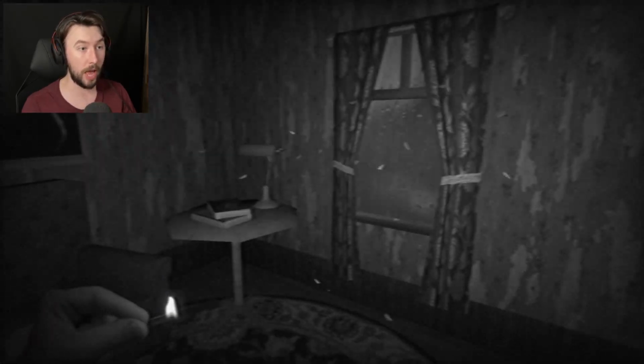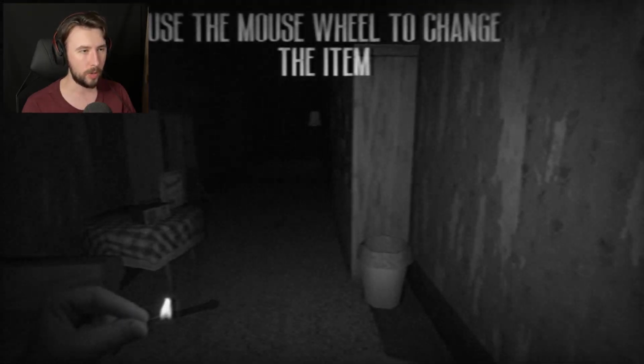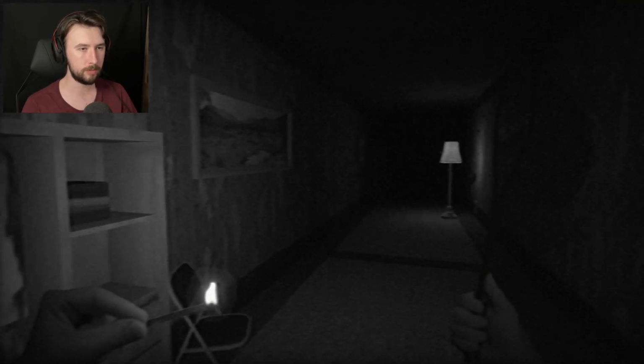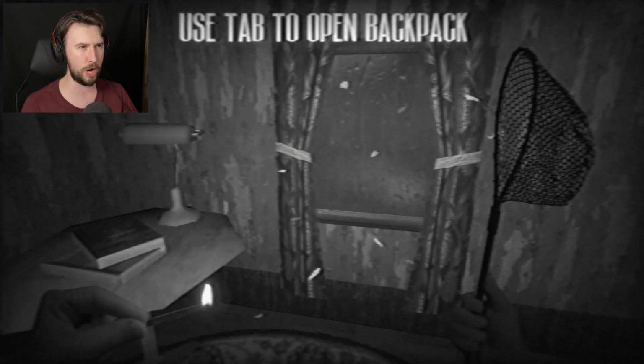And it looks like we have a bunch of moths here, but it seems like I cannot catch them. How do I catch the moths? Do I need like a jar or something? Use the mouth wheel. Oh, here's my catcher. Okay, and I briefly thought for a second, those were skeleton rib cages. Oh, okay, let's just go back this way before it goes out again. Come on, moth, get over here.